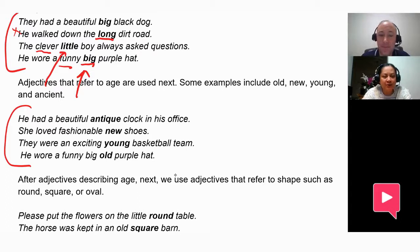He had a beautiful antique clock in his office. She loved fashionable new shoes. They were an exciting young basketball team. He wore a funny big old purple hat.